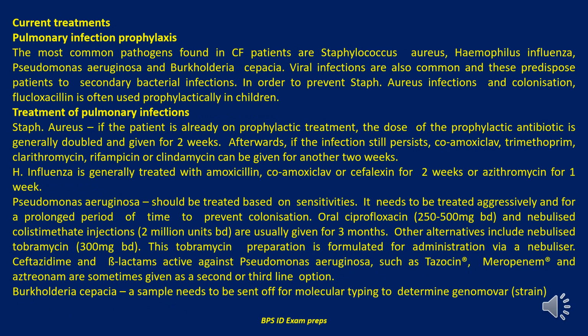We will now discuss the current treatments of cystic fibrosis. Pulmonary infection prophylaxis. The most common pathogens found in cystic fibrosis patients are Staphylococcus aureus, Haemophilus influenzae, Pseudomonas aeruginosa and Burkholderia cepacia. Viral infections are also common and these predispose patients to secondary bacterial infections. In order to prevent Staphylococcus aureus infections and colonization, flucloxacillin is often used prophylactically in children.